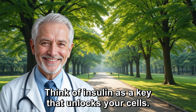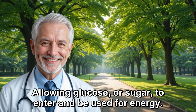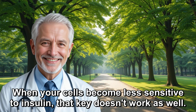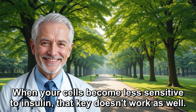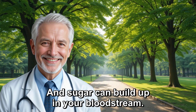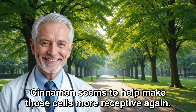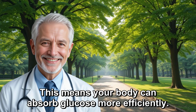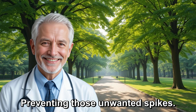Think of insulin as a key that unlocks your cells, allowing glucose, or sugar, to enter and be used for energy. When your cells become less sensitive to insulin, that key doesn't work as well, and sugar can build up in your bloodstream. Cinnamon seems to help make those cells more receptive again, making insulin's job much easier. This means your body can absorb glucose more efficiently, preventing those unwanted spikes.